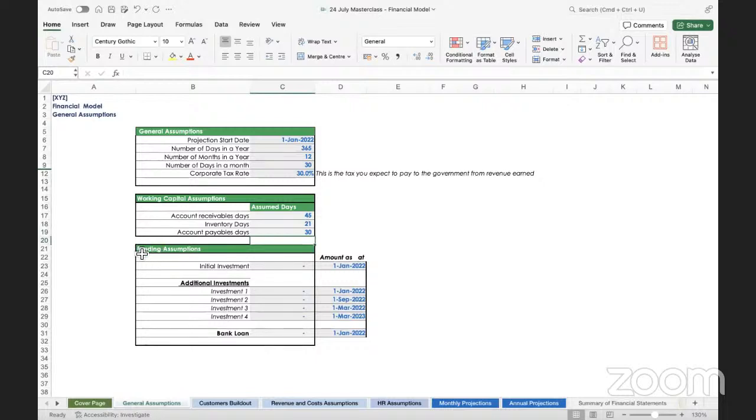Again, I only put this tab here because I wanted to schedule some investments and try out what various figures would do to the cash flows. So I'll just come and plug a figure here and see what that does to my overall cash health.